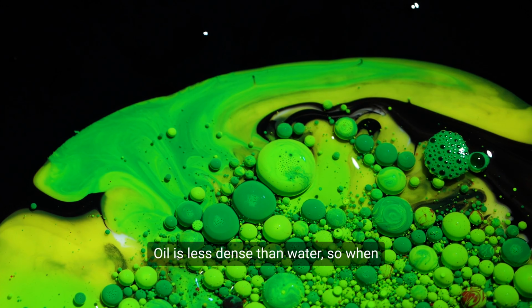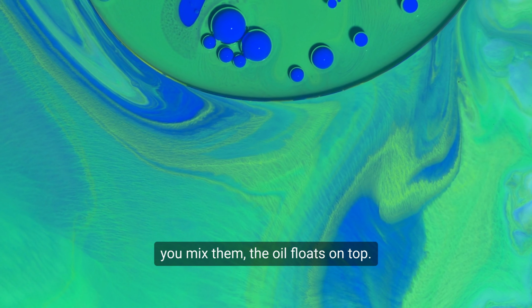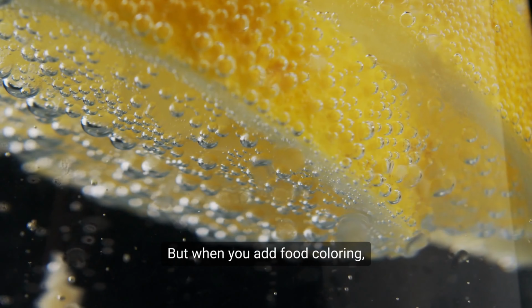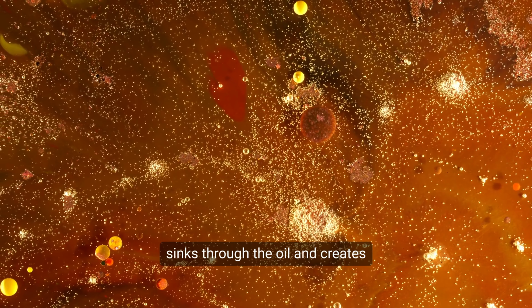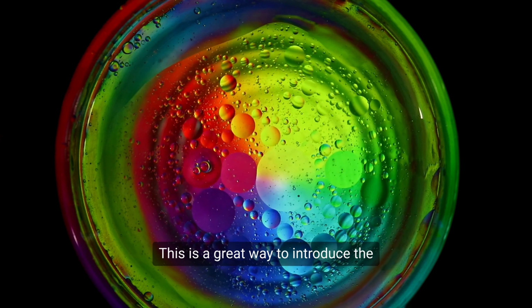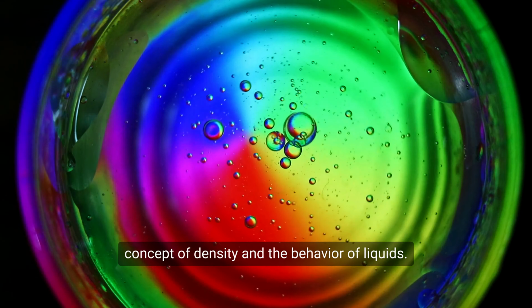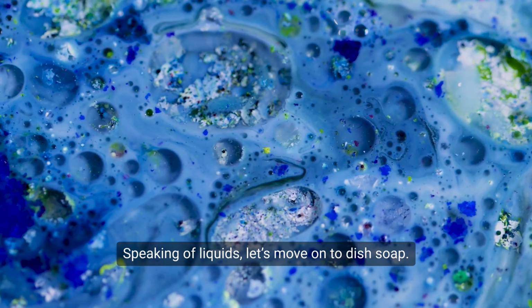Oil is less dense than water, so when you mix them, the oil floats on top. But when you add food coloring, which is water-based, it sinks through the oil and creates beautiful, swirling patterns. This is a great way to introduce the concept of density and the behavior of liquids. Speaking of liquids, let's move on to dish soap.